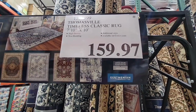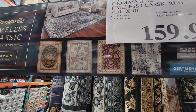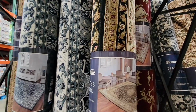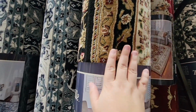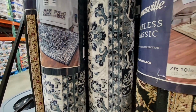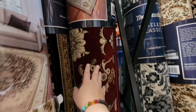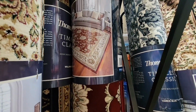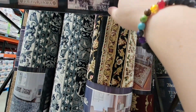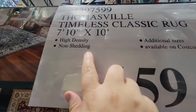And here are some more rugs. Now, these are beautiful. So, seven feet by ten feet. For the price of rugs like these, I am loving these. Of course, thank goodness my husband's not with me, because I would be seriously talking him into a couple of these. Look how gorgeous. For this price, $159.97.